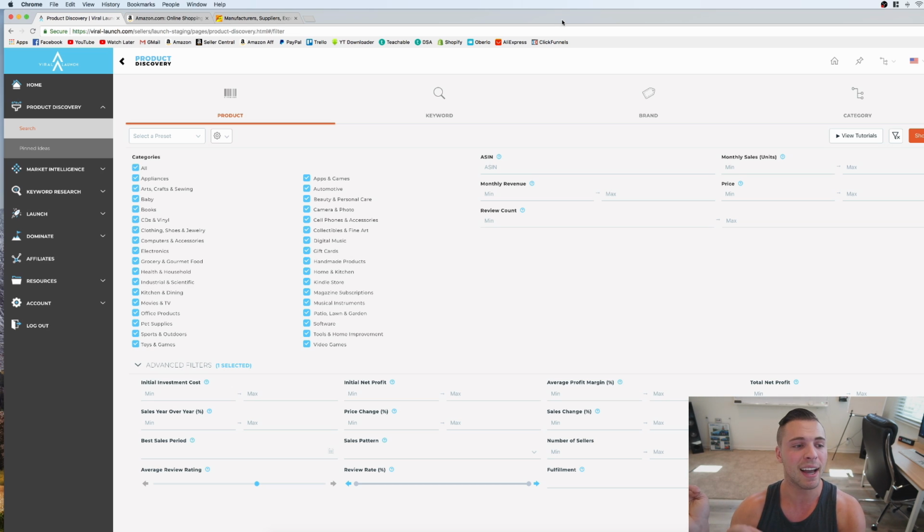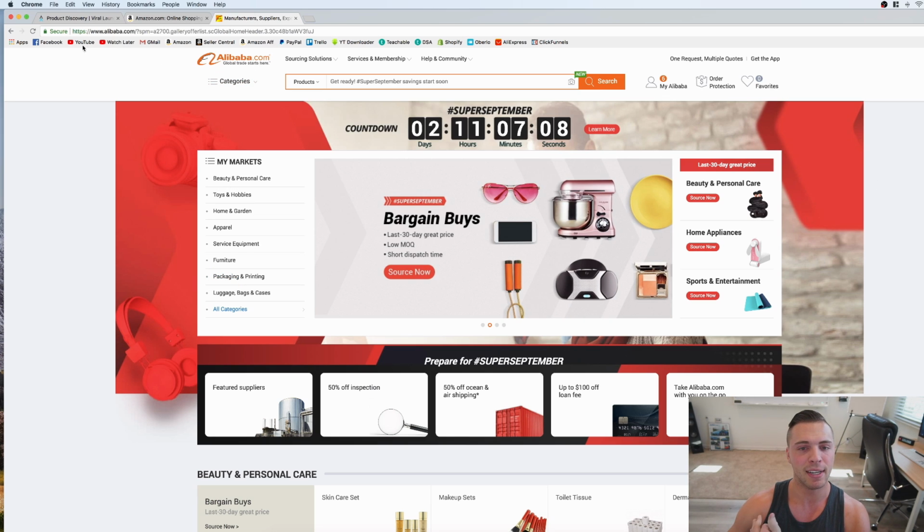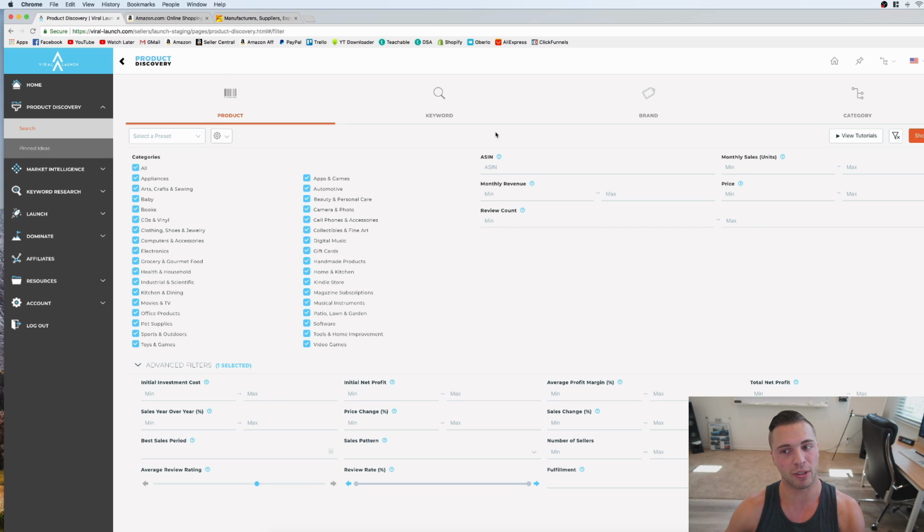So the first thing I'm going to do is I go over to Viral Launch, which is a product research tool. They have multiple tools. That is this main page. So I always have Viral Launch open. I have Amazon.com open, and then I'll have Alibaba, and then sometimes a couple other tools depending on the way of doing product research, because there's a lot of different ways you can go about doing it. So I'm just going to go through here.